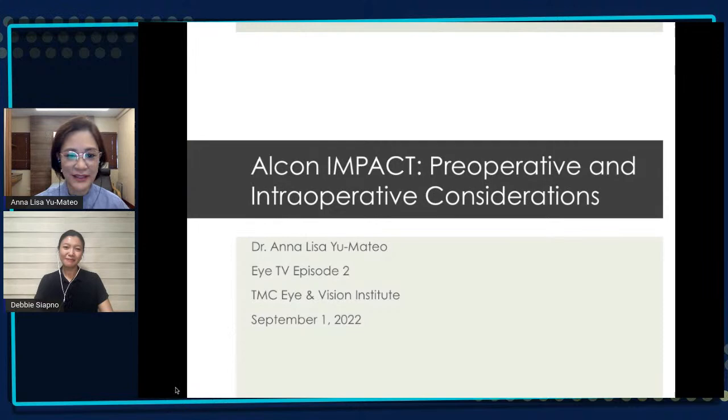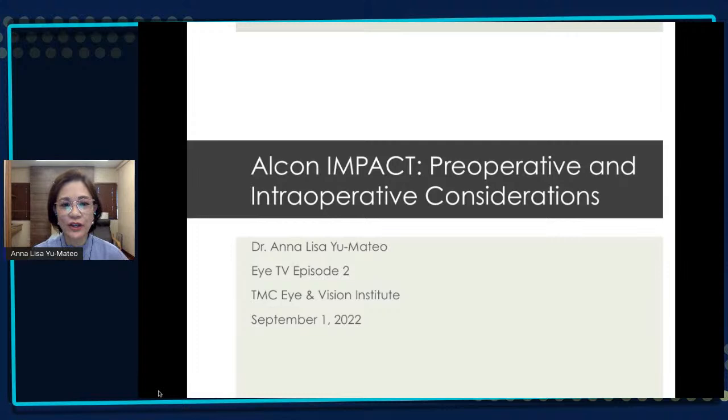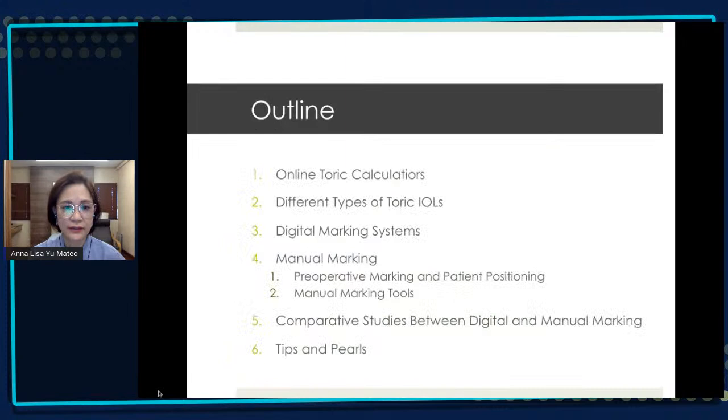Good evening, everyone. For today's episode, which is the second session of the Alcon Impact Program, I'll be discussing the preoperative and intraoperative considerations when you implant a toric IOL. So this is the outline of my talk.